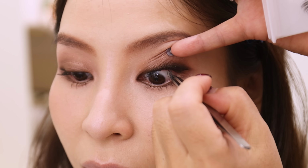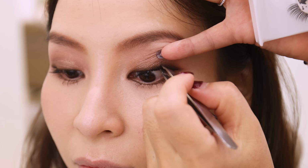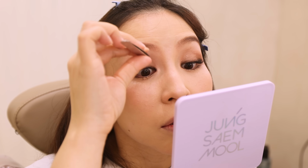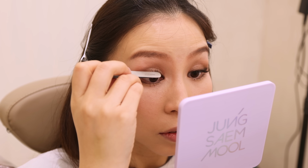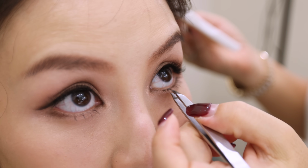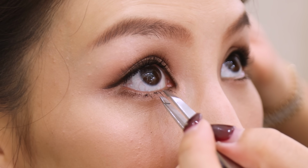Next, she's applying individual lash clusters to fill in any gaps and make my lashes look fuller. Thankfully, when it was my turn, I felt pretty confident with this step, thanks to my own lash experience. Even Jung Saem Mool was very impressed with my skills. Next, she quickly prepped my lips with a hydrating lip balm before continuing with my lower lashes.